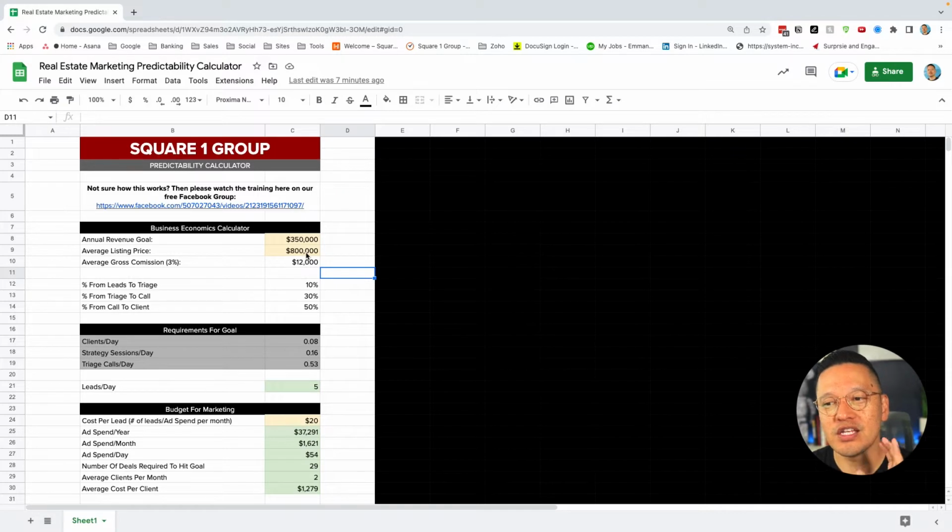The only numbers that you need to plug in are the fields in yellow. So your annual revenue goal, the average list price, and of course your cost per lead. This is how we are going to be working backwards to define how you create predictability and also how you compute your monthly marketing budget. Number one is we start with what our annual revenue goal is. How much do we want to make at the end of the year in commissions? In this particular example, let's say that I want to make 350K in revenue by the end of a 12-month cycle, or by the end of the year.